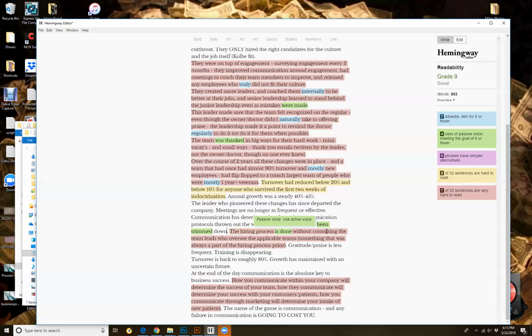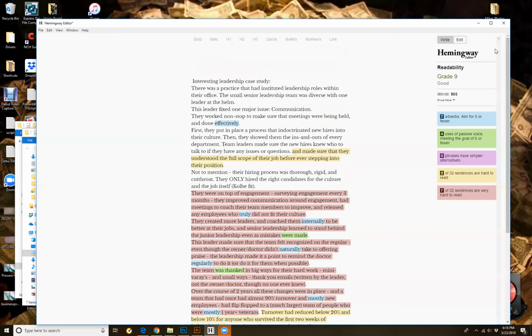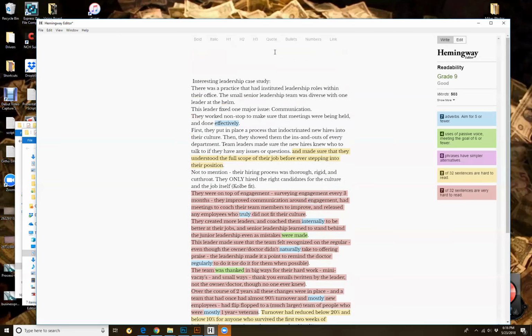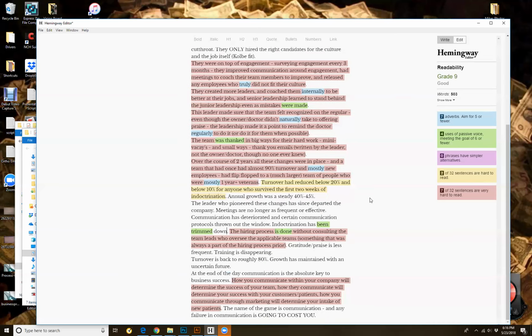You can't just blindly follow. It's not a grammatically correct editor. It's something that determines, like I said, this is for copy, so it determines if it's too much for somebody to read. So anyway, that is the Hemingway editor. It is really, really awesome. Like I said, it's like $20. Just Google Hemingway app, and you'll find it.